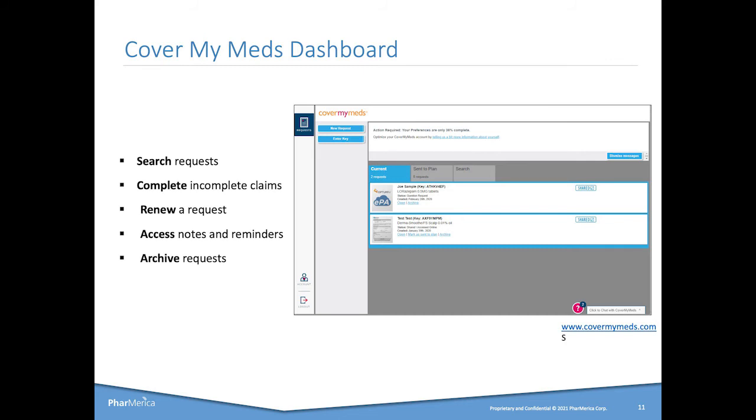Search tab. From here, you can search for open and/or archive requests using the patient's last name, drug, or key.